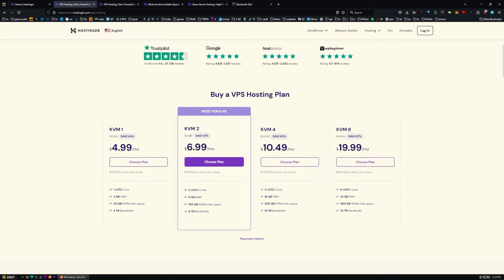I decided to go with the KVM2 plan because it's only $6.99 a month for 2 cores, 8 gigabytes RAM, that's a lot of RAM, 100 gigabytes of space, and 8 terabytes of bandwidth. If you're only running a few websites or running a couple servers or whatever, you might be just fine with 1 CPU core, but look at the application that you want to use and see what it recommends.